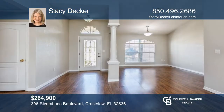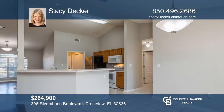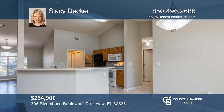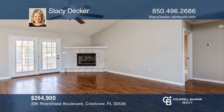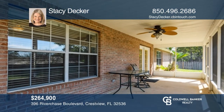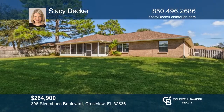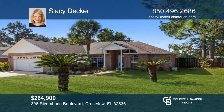This 3-bedroom, 2-bath brick home is located in the highly desirable River Chase subdivision in South Crestview. This stunning home offers a new roof, fresh paint, ceramic tile floors, gas fireplace, and cathedral ceilings. Gather with friends in the fenced backyard or relax out of the sun inside the screened porch. Act now and make this home yours by calling Stacy Decker.